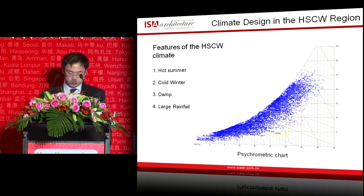Furthermore, the annual rainfall in this region is larger than 1,000 millimeters. About 60% of rainfall happens in summer. Annual solar radiation is about 115 watts per square meter, and the solar duration is about 2,000 hours.